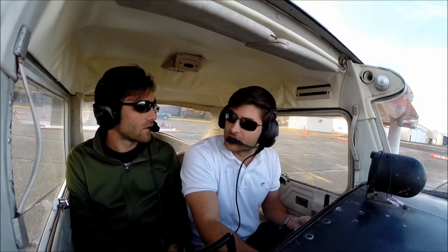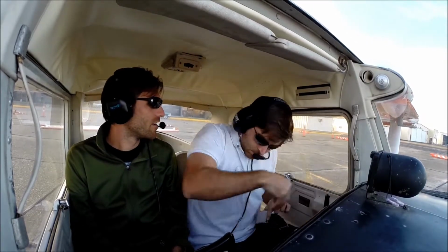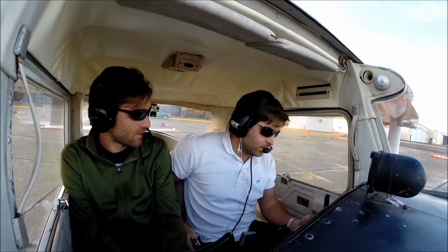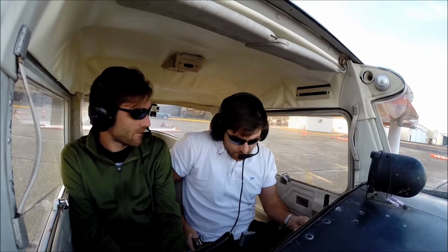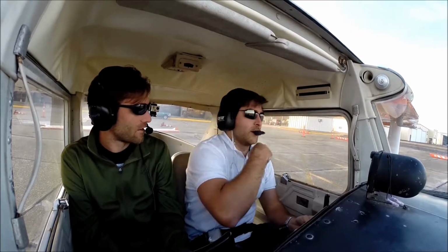Hawkins Ground, good afternoon. Cessna 8523 Golf is on the ramp, ready to taxi. 8523 Golf, Hawkins Ground, runway 34, taxi via Charlie, cross runway 11, wind 020 at 4, altimeter 3034. 3034, taxi via Charlie over the runway and hold short 34. 23 Golf, say direction, flight, and altitude. We're going to be VFR northeast, right out of below 3,000.